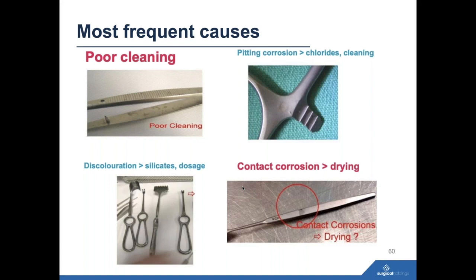Oh, absolutely. All of this is really important to look at, but like I talked about earlier with the corrosion, these instruments that have corrosion on them, if they're left in a set and they're touching other instruments inside the set, it certainly can spread from one instrument to the other.